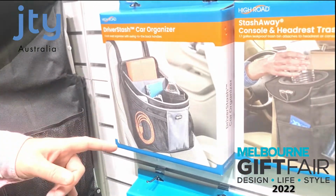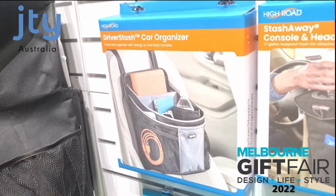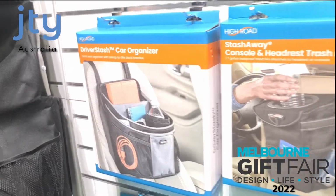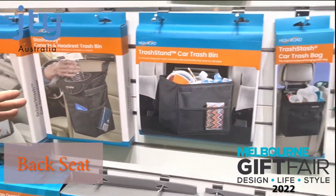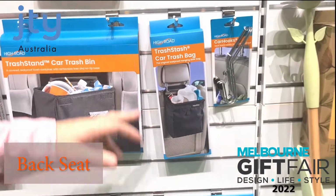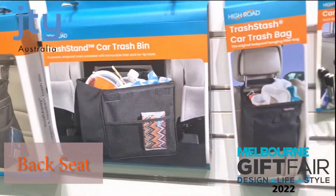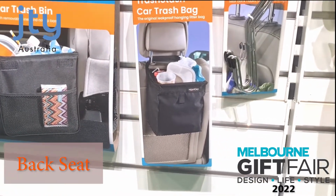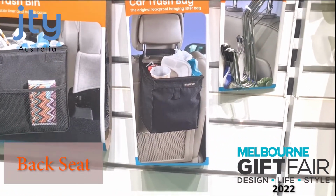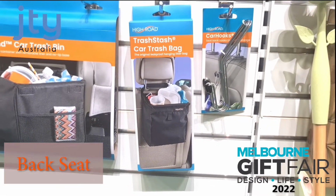And also when the passenger jumps in, you can turn it around and have it hanging on the back of the front seat. Bins though is where High Road really come into their own. The trash dash was invented in 1990 and it's been going strong ever since then, because it helps you to keep the trash, or what we call rubbish, under control in the car, hangs off the headrest facing towards the back seat.